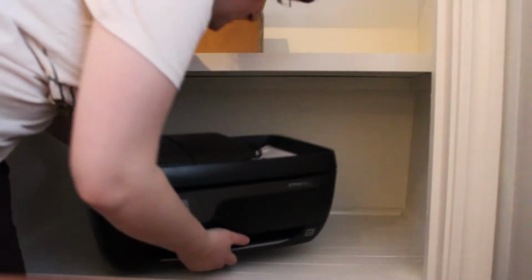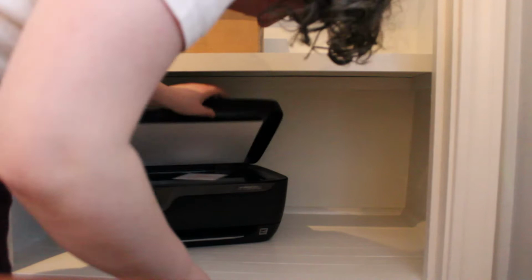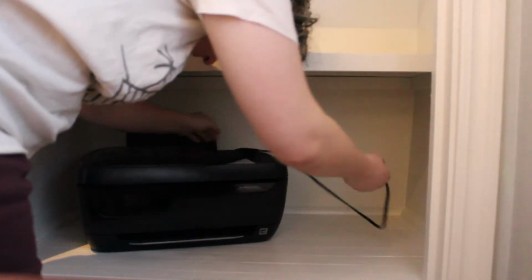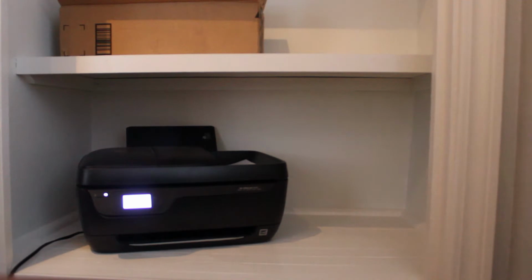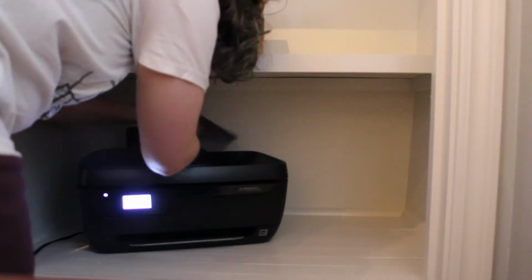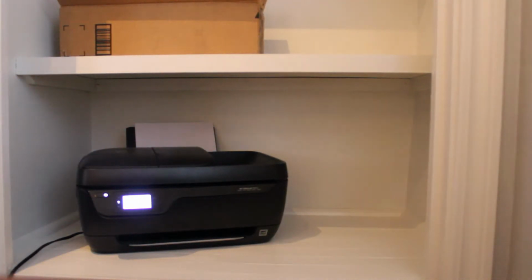Got it. Alright, I think this is where I'm going to put the printer for now, along with paper and whatnot. So it can fit in there. That can lift up. This cord is going to need an extension cord, but it can go down around like that, I guess. Alright, I'll go get the extension cord. I turned it on, plugged it in. This paper doesn't belong in here. This goes here. Yep, there's your paper. Alright, I don't need to print something, but I do need to scan something.